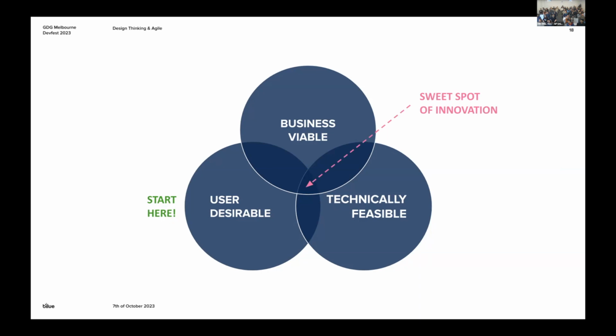And again, just showing you, there are some overlaps between business viability and technical feasibility, but it won't work if it's not user desirable. If you have user desirability, but you're not business viable, or it's not technically feasible, it doesn't make any sense, right? So you always have to have the sweet spot of innovation. And when I'm talking about innovation, it's not like I have to build something that's not built yet, right? No, innovation means that you can take inspiration from other people and other products, existing products, and make that better for our users. Again, always go to the user desirability, all right?